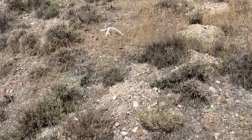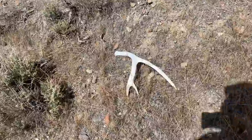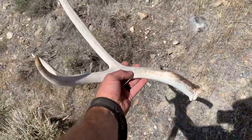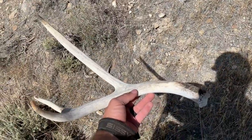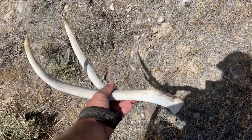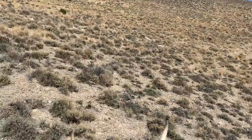Very nice. That could have been this year's brownie. Not a bad 3 though. Yeah, this year, it's September right now, but that's this year's brownie. Nice. Good 3. Keep on going. See if there's any more up here.